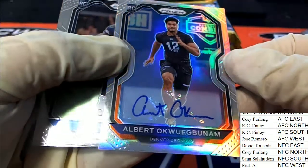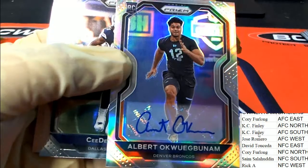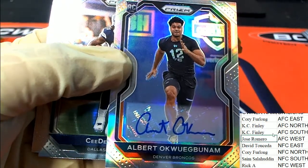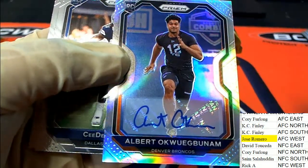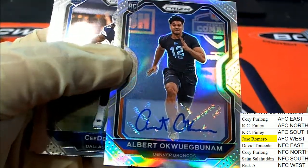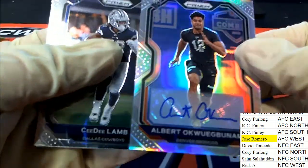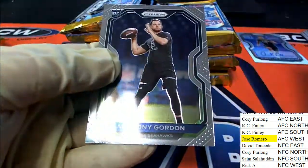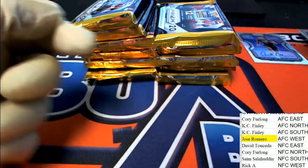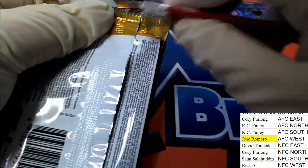Our first auto goes to the Denver Broncos owner. That's AFC West. Jose, congratulations with your rookie auto. It's a silver. So very nice. Pretty good hit there for Jose.